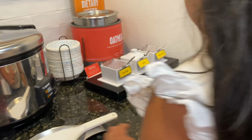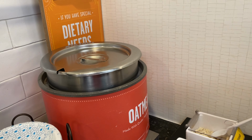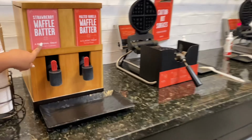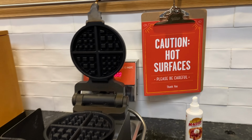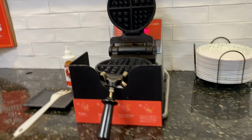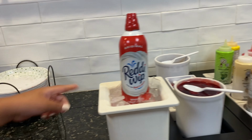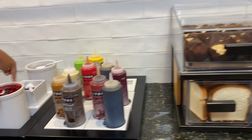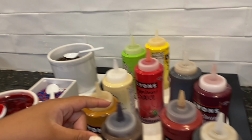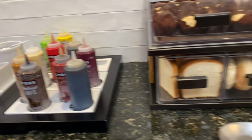Okay, so you have fresh rice, and then brown sugar, raisins, sliced almonds, and oatmeal for your oatmeal. And then you have a waffle batter, strawberry, and waffle batter, vanilla, and this is your waffle maker. You have real whipped cream too, strawberry paste, sprinkles, chocolate chips, chocolate sauce, caramel, all for your waffles.